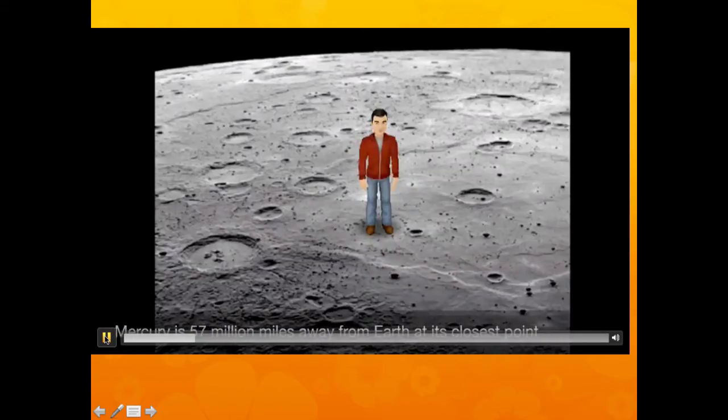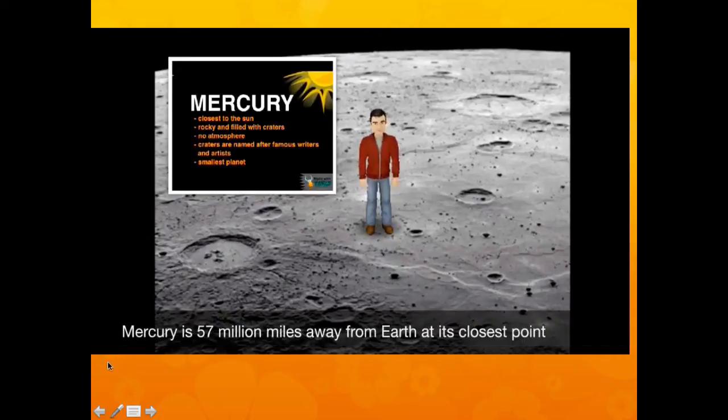So, you'll go to your notes that you've already taken over how the solar system is arranged, and just take the notes next to Mercury and then the notes next to Venus. And I'll show you what that looks like at the end so that you can double check that you've done it correctly. Here I am on the planet that's closest to the sun, Mercury.